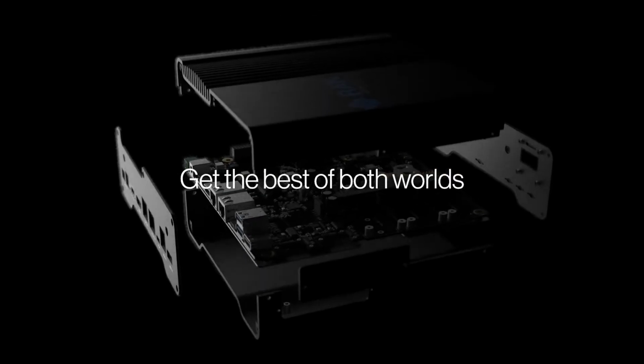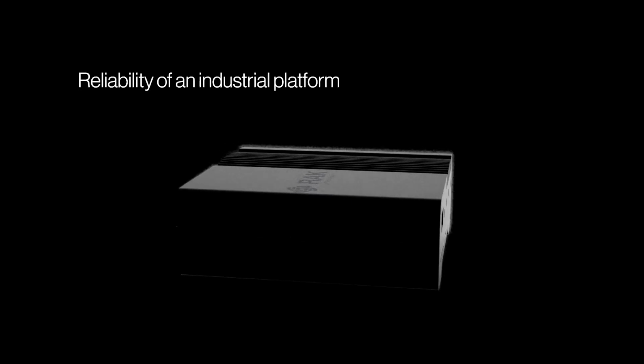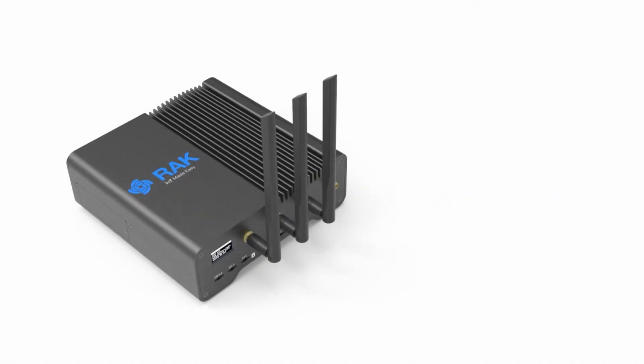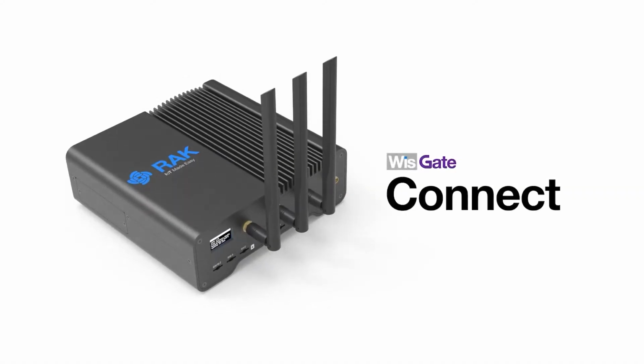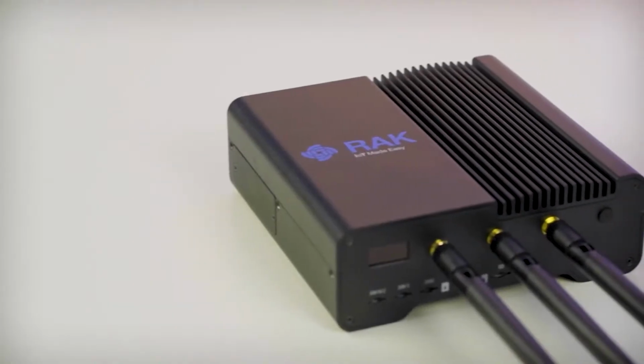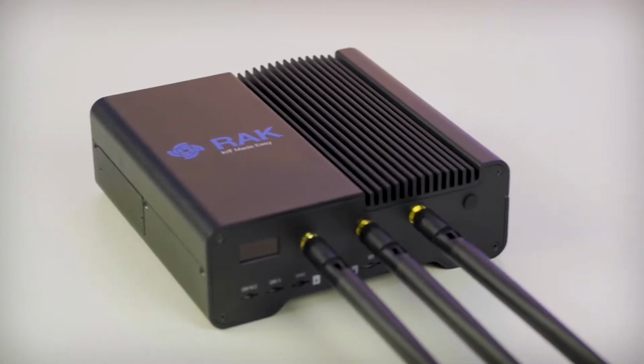Get the best of both worlds. The flexibility of the Raspberry Pi ecosystem and the reliability of an industrial-grade solution. Introducing the WisGate Connect, a new hardware platform meant for multi-radio access network and industrial IoT applications. Now, while we share more information about the WisGate Connect, start asking yourself how this product can help you on your next project, because there are a lot of possibilities.